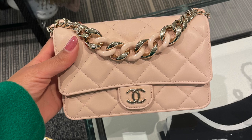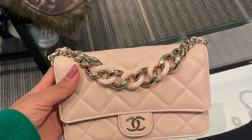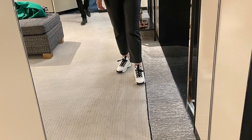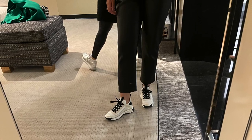But you better bet that this is going to be very expensive because of the chain and the handle. I really enjoyed wearing my black sport trail sneakers. They're very comfortable, and I wanted to try on the white version.